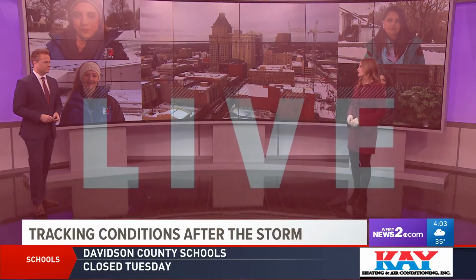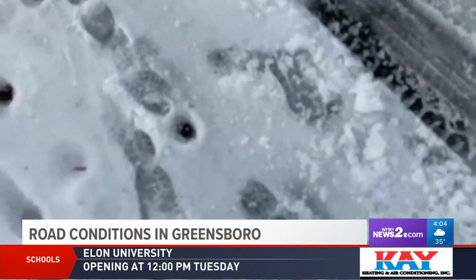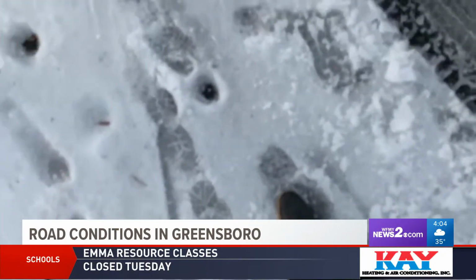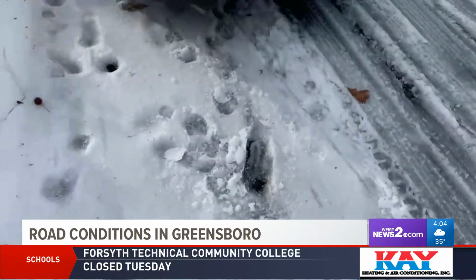So Grace, what are the roads looking like for you? Well, back behind me, this is the Sunset Hills neighborhood in Greensboro, and this is a pretty good idea of what all the neighborhoods we have seen today look like. I'm going to flip this around so you can see down here at my feet. There's been a lot of people walking around, but this is very slick out here along these roads. It's going to be slick if you're walking, and it's also going to be slick if you're driving.